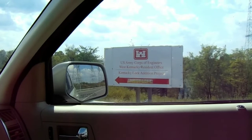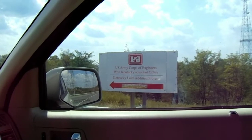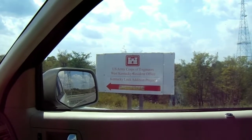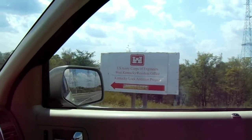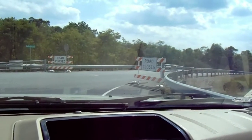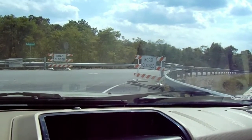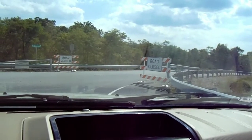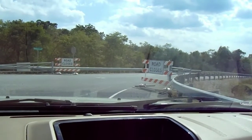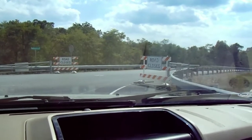Alright, as I was saying, it looks like the Kentucky Lock is doing a Kentucky Lock Addition project. And it's done by the U.S. Army Corps of Engineers, the West Kentucky Resident Office. And guess what? It's only open for the people that are working there. I'm not allowed to go in. So our next stop, we're going to be going to Barkley Dam. That's only about 1.5 miles away. And we're going to go check that out. How's that sound? All right? Here we go.